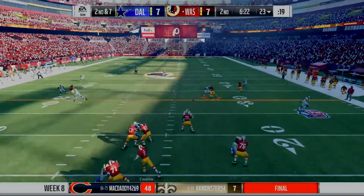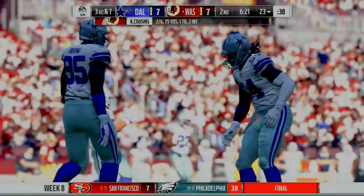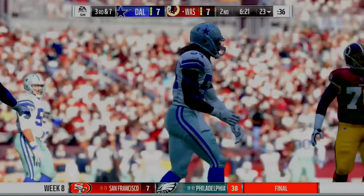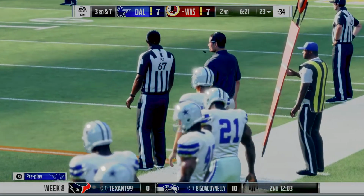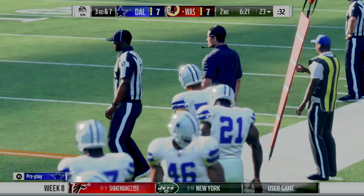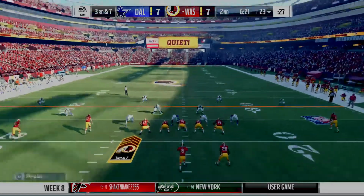Cousins now on 2nd down. And that's going to be incomplete. He was trying to get it there to Vernon Davis, the tight end. And it's 3rd down. He's got to be kicking himself right there. His team's already picked off 2 passes. That would have been the 3rd in the game. And, boy, they've really played well attacking the football.